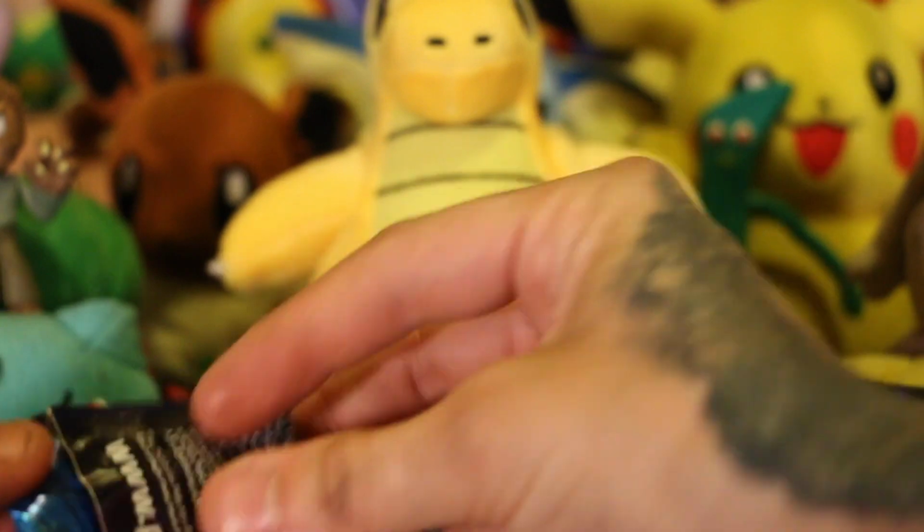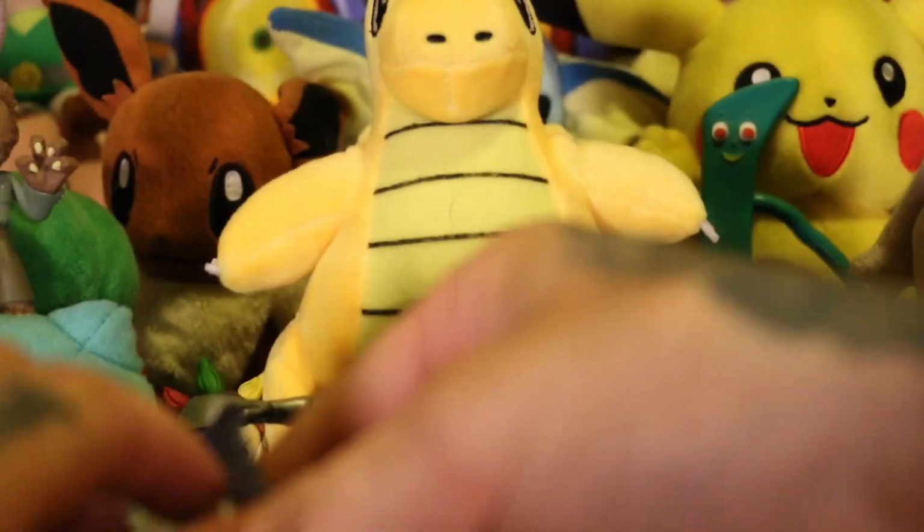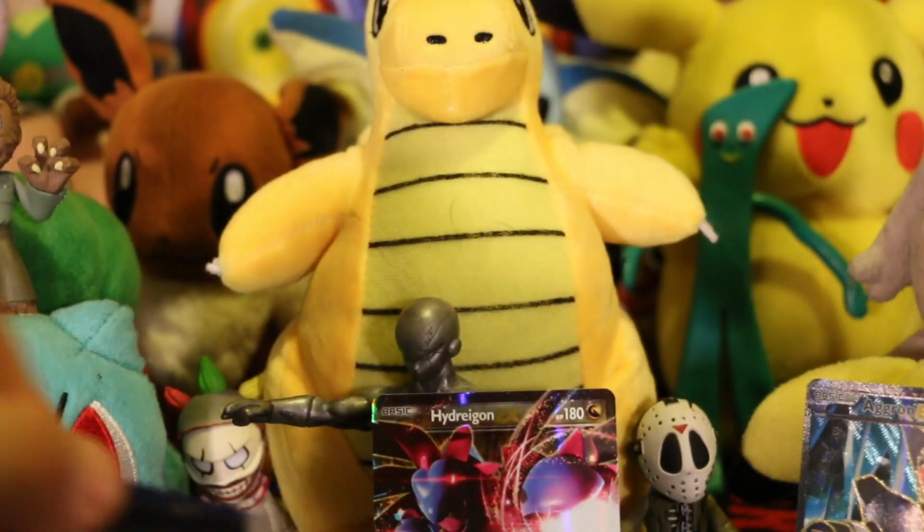Man, this pack's actually really hard to open. Which one's this, Evolutions? Dang, dude, they made these things invincible. Holy crap. I'm gonna have to use the knife? No way, dude. Wow. That thing is freaking crazy, man.